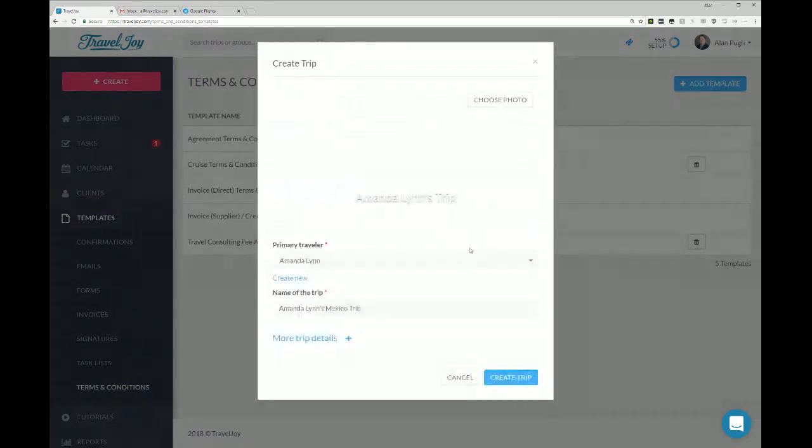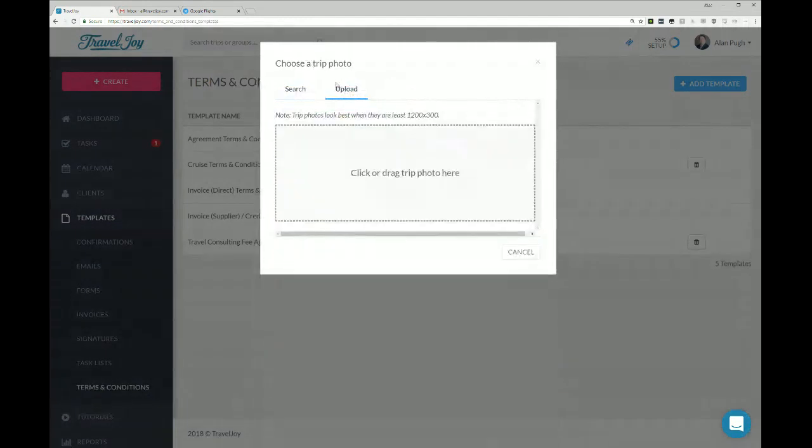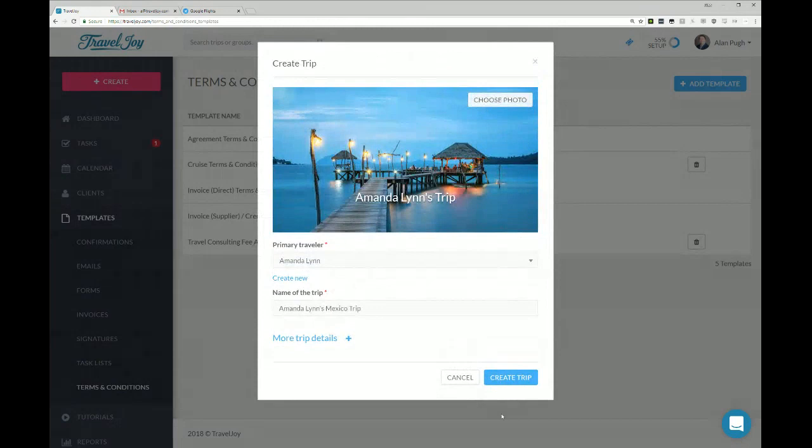See what we've got here. And once we've found a photo that we like, we can go ahead and click Create Trip. Now, by the way, when you're choosing a photo, you can come over here to Upload and choose a photo that you've taken yourself as well. That's absolutely okay. You're going to want to make sure that they're at least 1200 by 300 because they do need to be wide and not very tall.